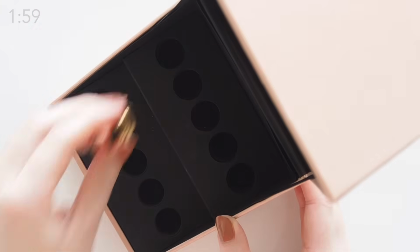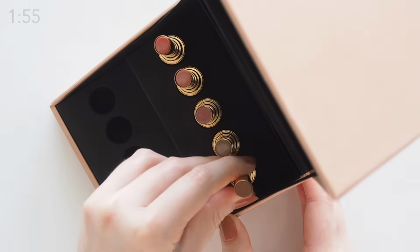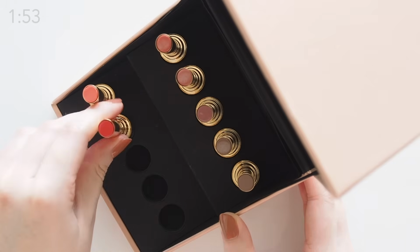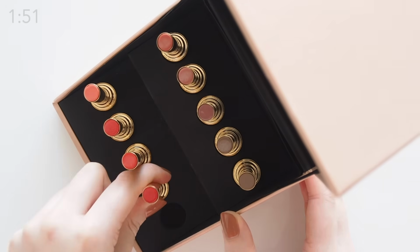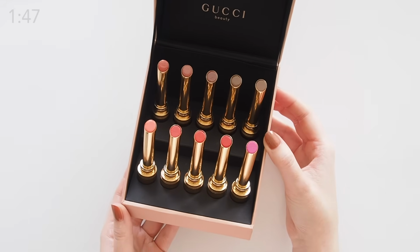Start the clock! I wanted to begin with the new Gucci Beauty Rouge de Beauté Brilliant Glow and Care lipsticks. You might have seen one of these in my recent spring makeup video, and I'm planning a big Gucci brand overview in future, but I thought this series was a nice way for you to meet them sooner.